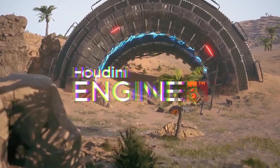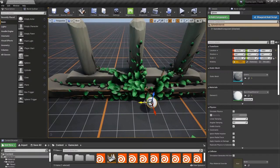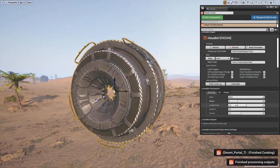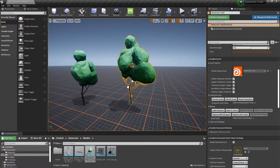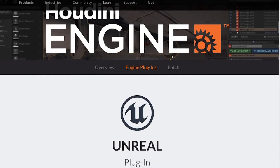Side Effects announced that Houdini Engine for UE4 will soon be available for free. The plugin gives commercial artists and studios the ability to widely deploy procedural assets for use in game and XR development, virtual production, and design visualizations, and now without worrying about running out of Houdini Engine licenses. Learn more about Houdini Engine for UE4 at sideeffects.com/unreal.